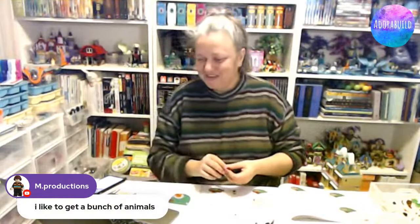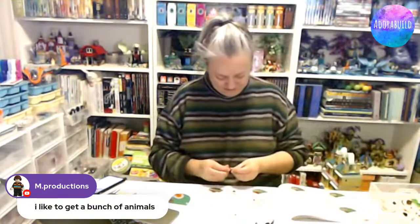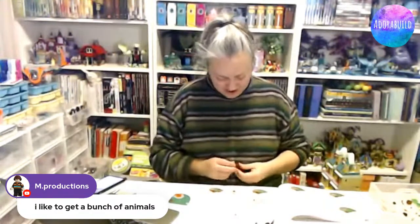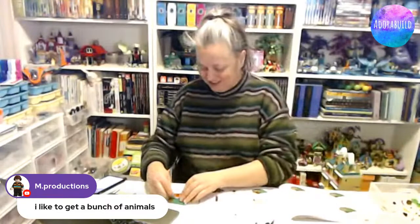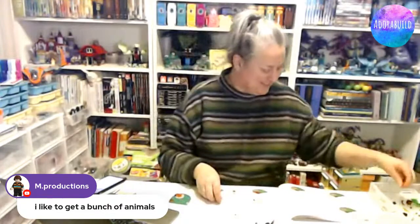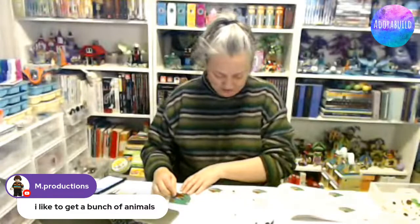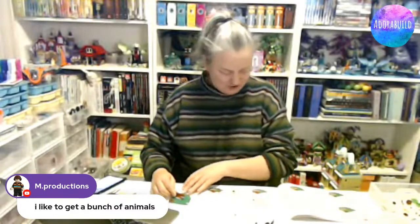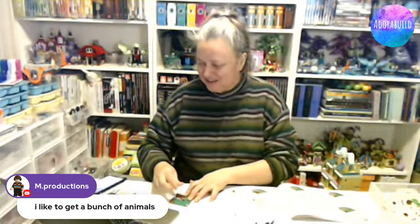I'd like to get a bunch of animals. Yeah, I think that's also been one of the interesting factors of my Lego collection, because I do have so many extra animals that I probably shouldn't really have. Every now and again, if I'm getting a Bricklink order, I just end up ordering extra animals if there's any from that Bricklink seller.